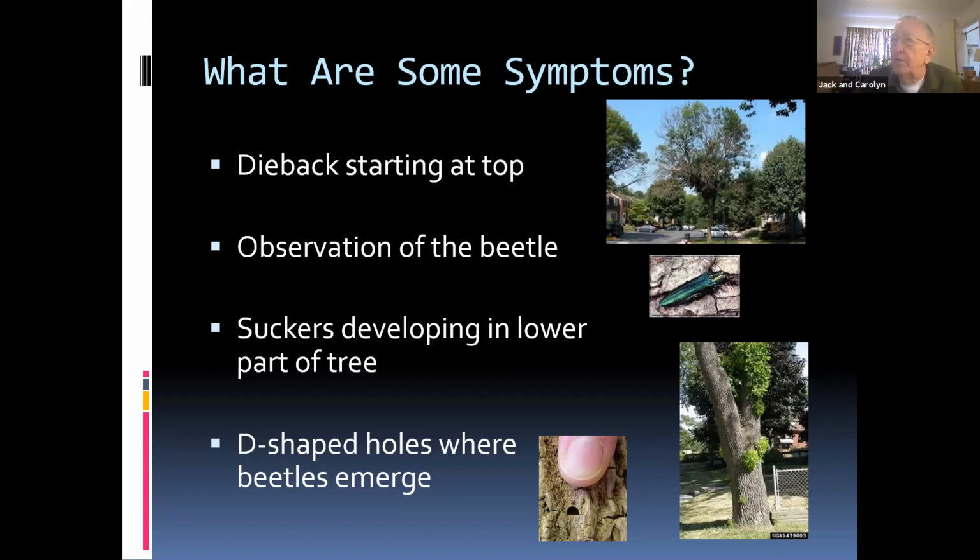And once you see one of those, that's all you need to see. There are going to be lots more. They're just not easy to find. And you know that that tree is definitely infected.